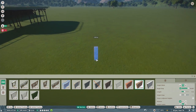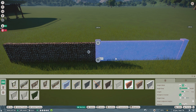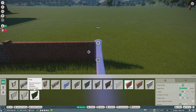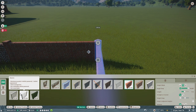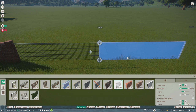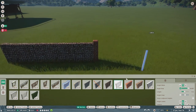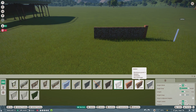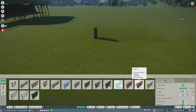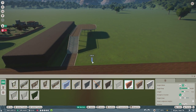Gabion, what does that look like? I don't know. I kind of like the brick, to be honest. Grade 6 while powered. Definitely not going to go for an electric fence or a chain one. Steel mesh. Yeah, no, I'm not a fan of the steel mesh. I think we'll just use the red brick, to be honest. Opaque, not climbable, watertight. Let's go for the red brick.